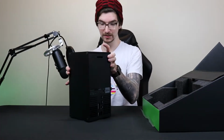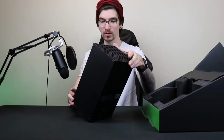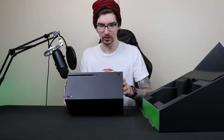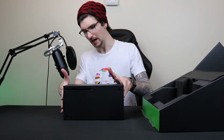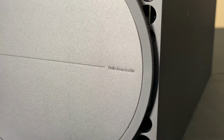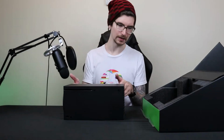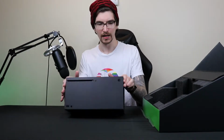So, I mean, it's a very simple console. It's very minimal. The only thing that doesn't necessarily bother me, but I wish, is the stand on the bottom where you can stand it up. I wish that was removable just to make this a little more uniform. But it's not a deal breaker by any means.